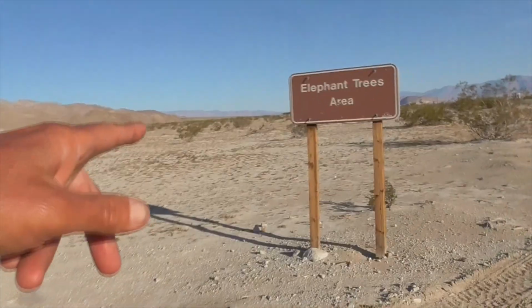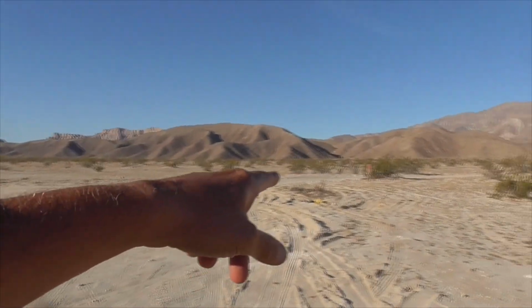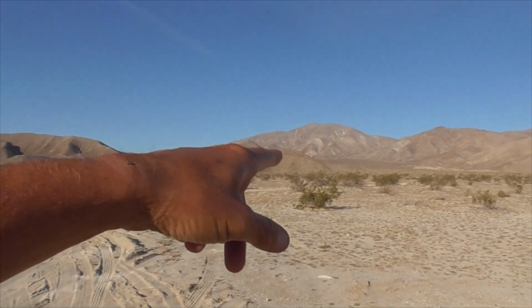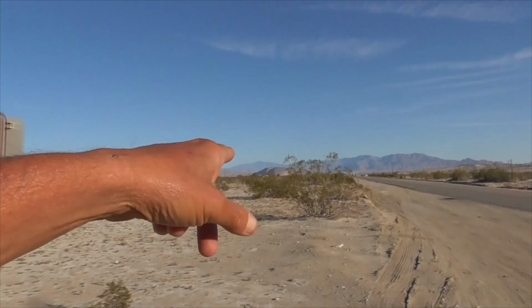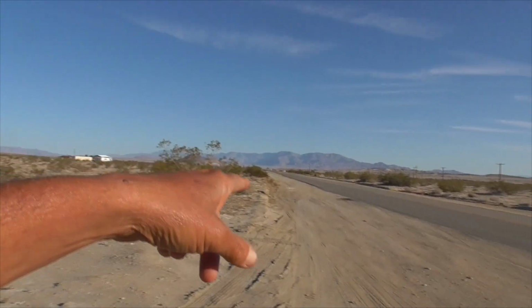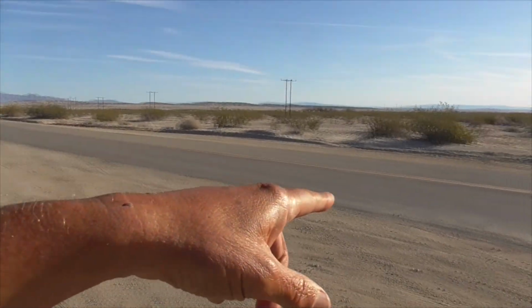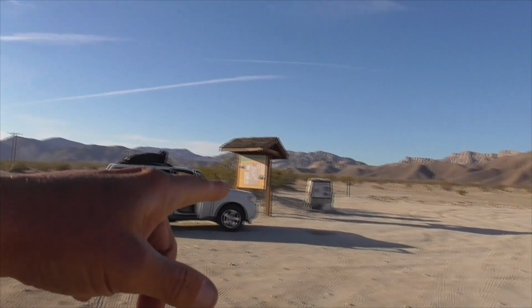All right, so we're headed to the Elephant Trees area. This is the road to Elephant Tree Trail. Our little Torote way out there. Up here is Ocotillo Wells. This is Split Mountain Road. It's all asphalt, so it's pretty easy to get to. And then a little information sign up here.